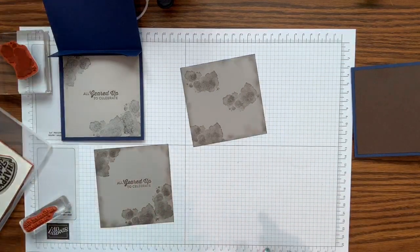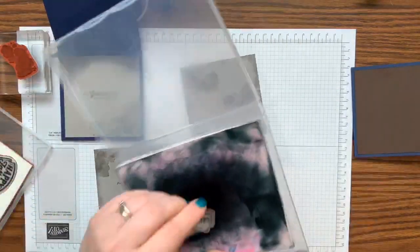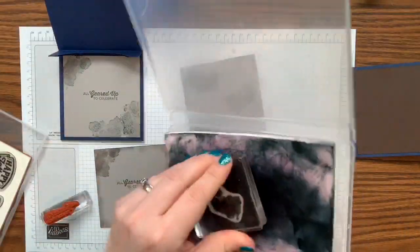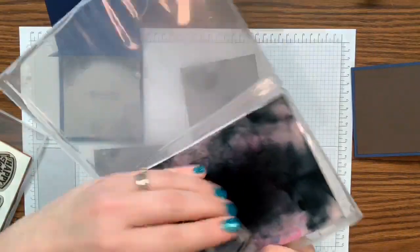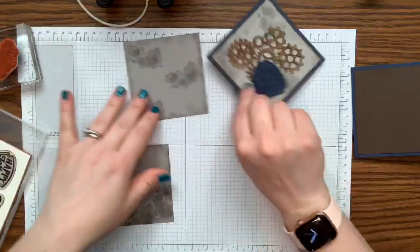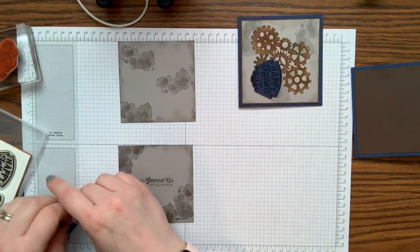Let's go ahead and clean these off with our squeaky chamois. Don't disappoint. Chamois, get your squeak on. There we go. All right, so put that away. Okay, so now we have the inside and outside pieces.